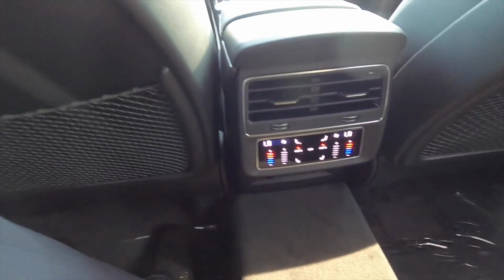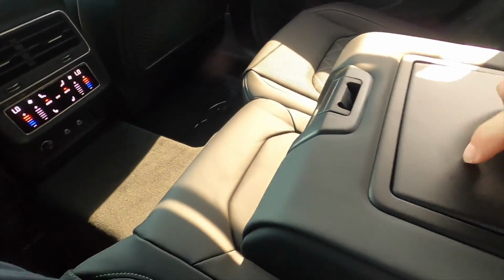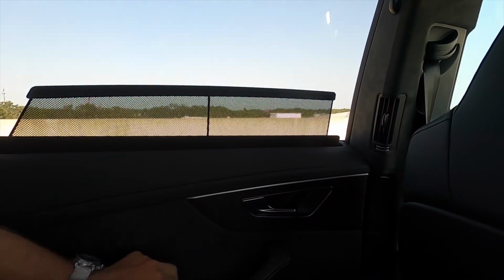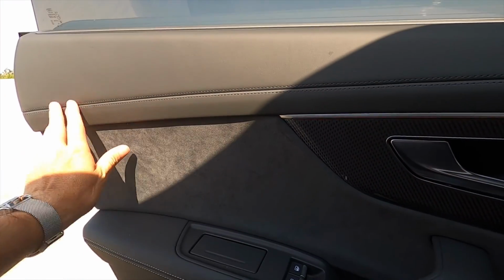For the back seats, headroom and leg room. Storage behind both of the front seats. Dual climate control, heated rear seats with the air vents, 2 USBs and a 12-volt. The center has an armrest with cup holders and power sunshades that start off with air vents on the side, and we're going to get the carbon fiber, soft materials everywhere.